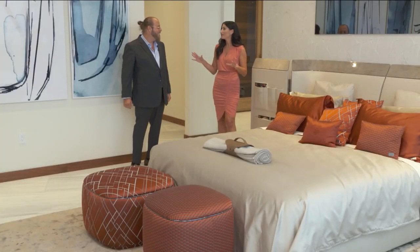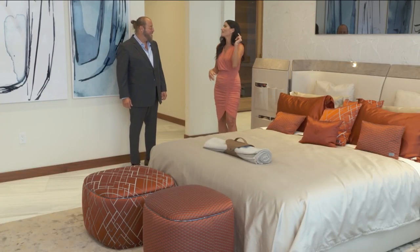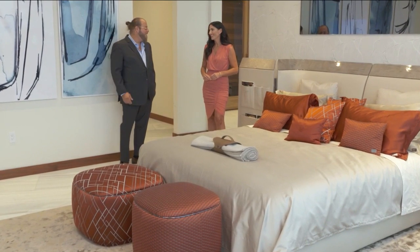Well, when you say you raised the bar in terms of the amenities within the units themselves, you've raised the bar like 749 feet high. That's the idea. Nobody can touch us. And when we're building the best of the best, we have to include the best of the best. You certainly do.